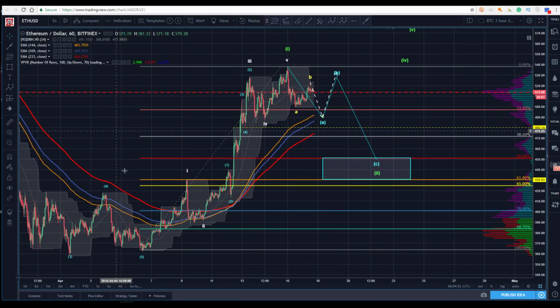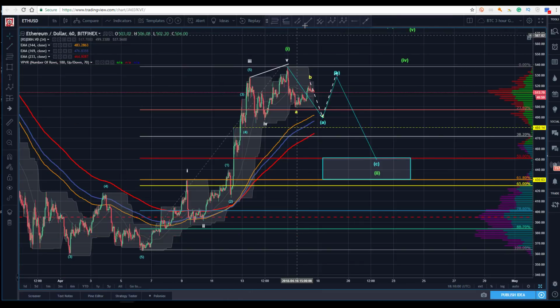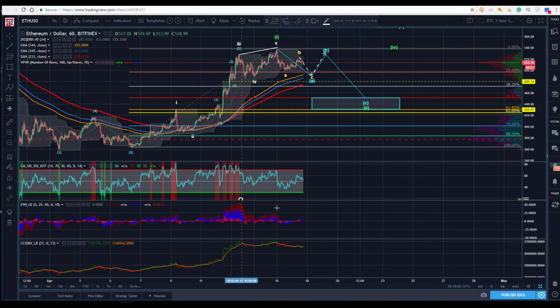What would be most likely, right? Can we get any help from the oscillators? Well, we've got pretty substantial divergence here, right? So we can see we get the new high here, and we get this back here. Now we get pretty substantial divergence from here to here, right? Do we see that? So if I line that up, do you see that? That's pretty substantial divergence, which would imply potentially now we do have our 5th in here.